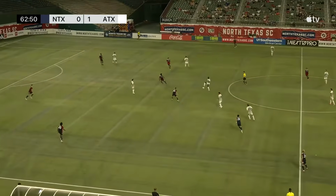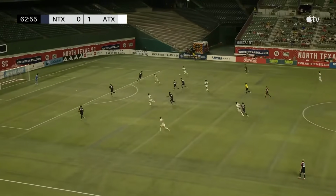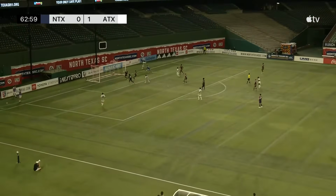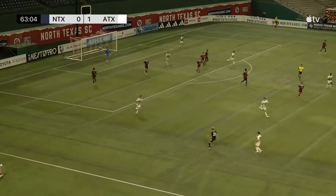One of the 4 players remaining from that 2023 championship winning side. Here he is, right into the action. Austin off the post again. The same one in the first half that denied.